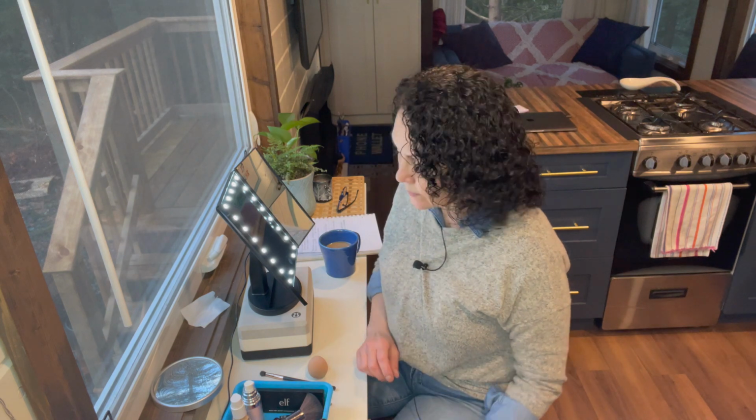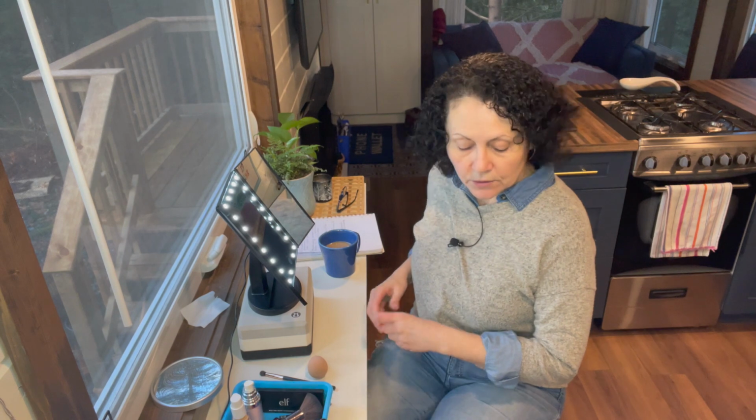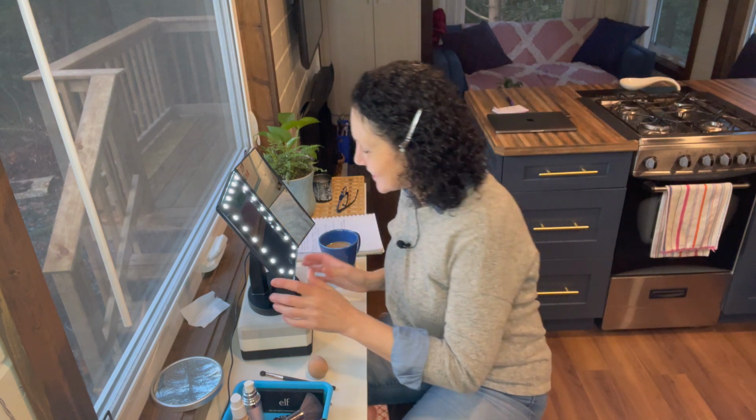Oh, I need some hair clips. I'll be right back. Okay. So the first thing I'm going to do is just put this massive hair back. Day 2 hair, so it's big.